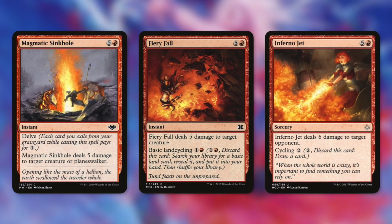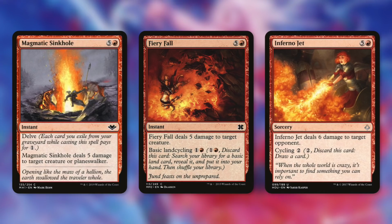And then we've got some straight up burn spells with Magmatic Sinkhole, Fiery Fall, and Inferno Jet. Magmatic Sinkhole actually has Delve, and it's going to deal 5 damage to target creature or player. And then Fiery Fall is going to deal 5 damage to target creature, and it's got basic landcycling for 1 and a red if we need to go get a land.